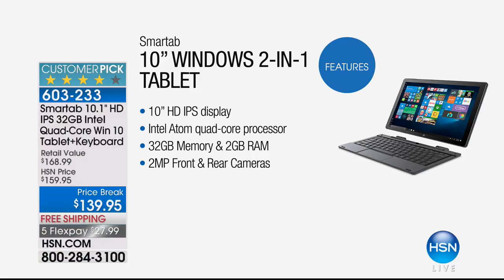This is that 10 inch though, that has everything you want, because you're getting that 10 inch beautiful IPS display that's as good as they get, guys, because that means from every side, every angle, you still get that gorgeous picture without it fading out, without it getting distorted. Quad core processor from Intel, 32 gigabytes of memory, and that is expandable by the way, two megapixels front and rear cameras on top of that.